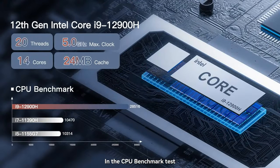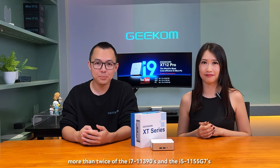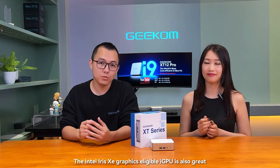In the CPU benchmark test, the i9-12900H scored 28,516 points, more than twice of the i7-1195G7 and the i5-1155G7, which scored 10,470 and 10,314. The Intel Iris Xe graphics eligible iGPU is also great.